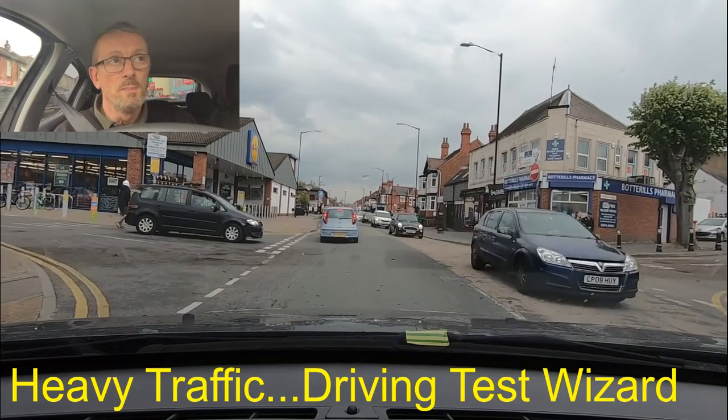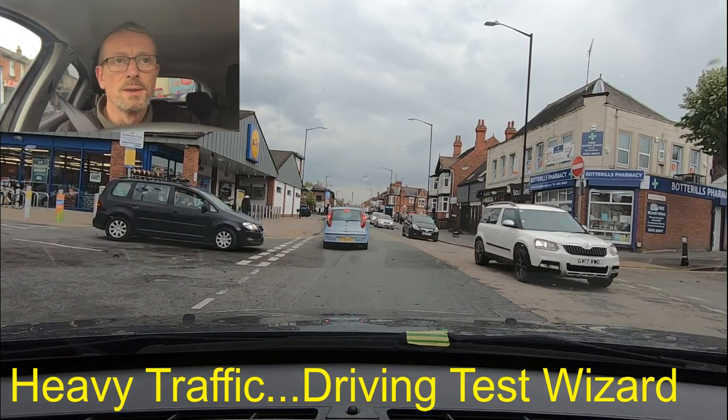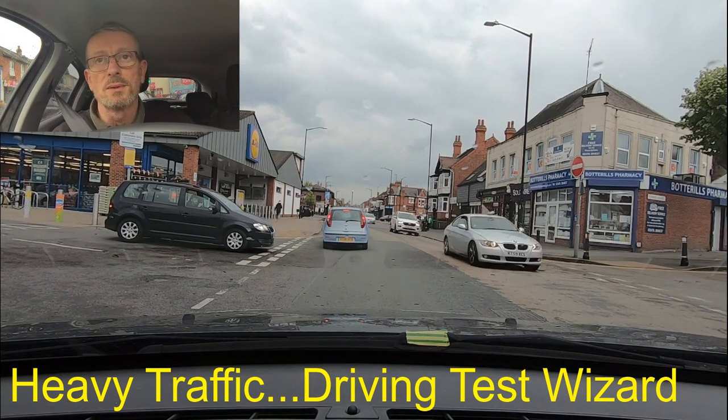And again, I'm just keeping this junction open. This is just a Lidl where it goes in. But there are people coming in and out of there all the time. So I might as well, in this situation, just keep that open. And there's certainly somebody there who wants to come out as well.